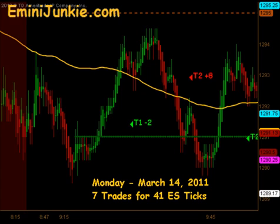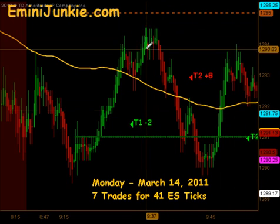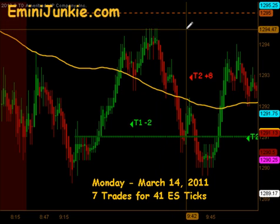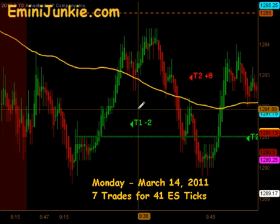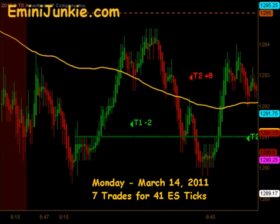We had an extension opportunity that hit its target one, but ended up getting stopped out with a T1 minus 2. Now, some of you, I'm sure, adjusted for the half gap and were able to capture profits on that particular one, but we did not trade through the half gap area, so we're going to call it a T1 minus 2. Then we came down through our moving average and got a signal to get short.